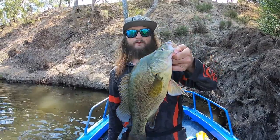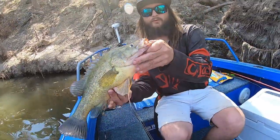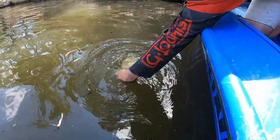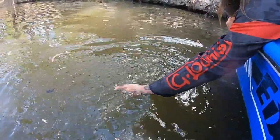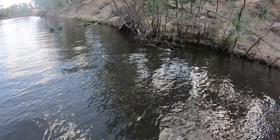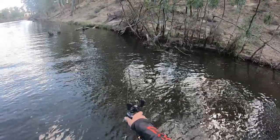Goulburn River producing. 44. Get him straight back. Oh yeah, they're healthy fish around here. Gone. Sure, you can see the hollow in the tree in the middle. It's hollow right there.